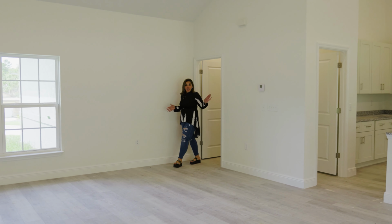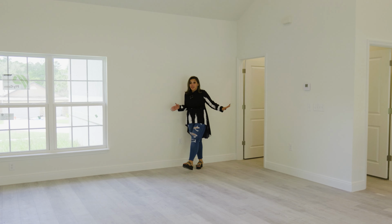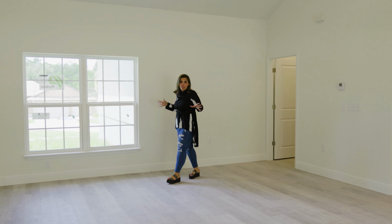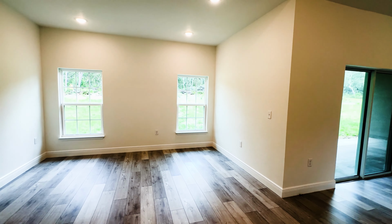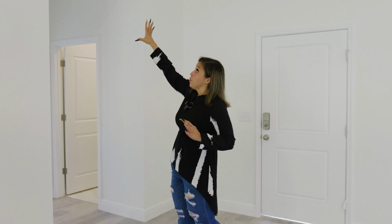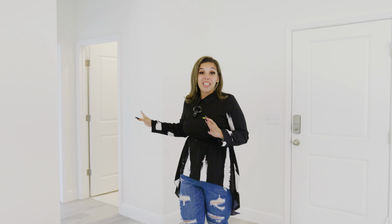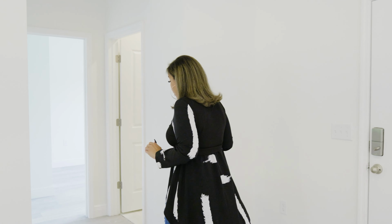So we just checked out your 3-car garage and your laundry room. Now I'm back in the family dining area. Now let's go check out the front of the house where we have another bedroom and another full bathroom. This may be good. You could always add a barn door, and this could be an in-law suite if your parents live with you, maybe a live-in nanny or whatever. So let's go take a look.